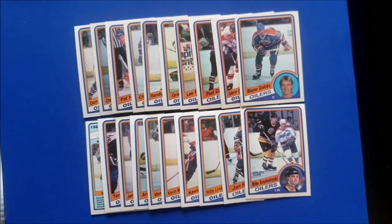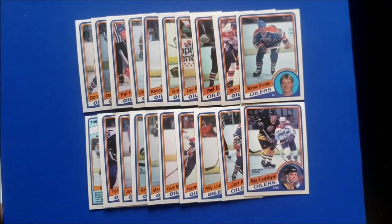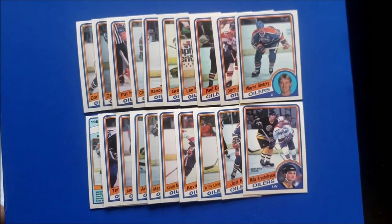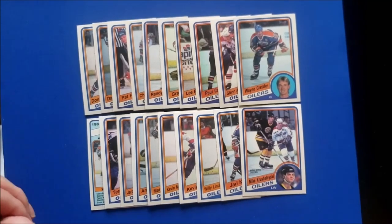They finished with a team record 57 wins in a regular season, scoring a ridiculous 446 goals. They were so dangerous, they scored 36 goals shorthanded. I know today's hockey isn't the same, but to give you some idea, the Flames led the way last year with 18. They had not one, but six Hall of Famers.